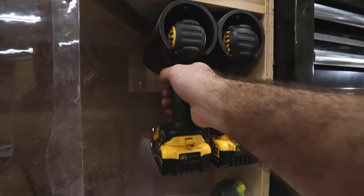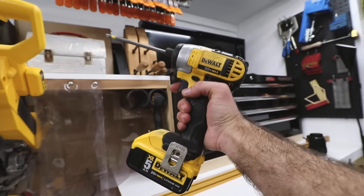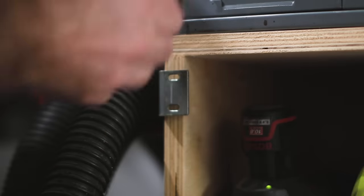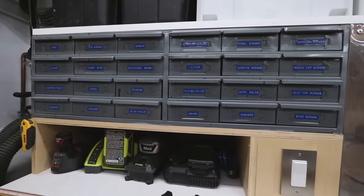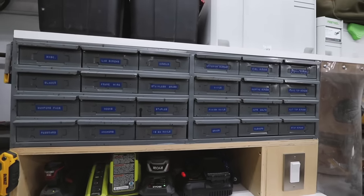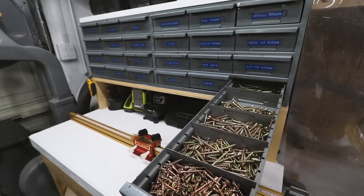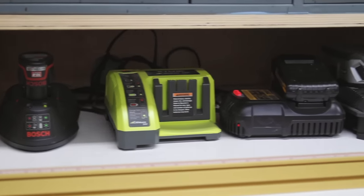My drill and driver set have all kinds of uses, so they have a spot right in the middle of the shop. I have this big metal drawer bin that I call my hardware store because it has everything I use on a regular basis and saves me a lot of trips to the big box store. Down below that is a charging station for all my cordless tools.